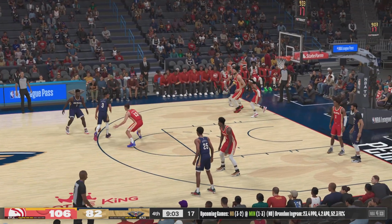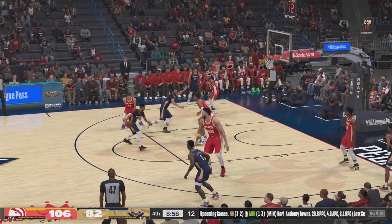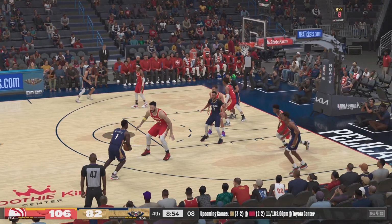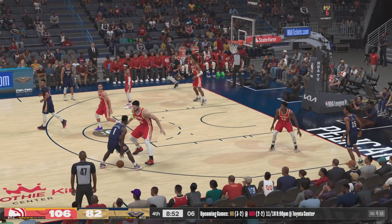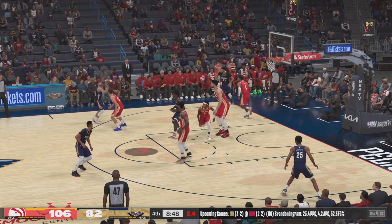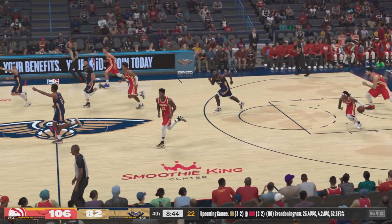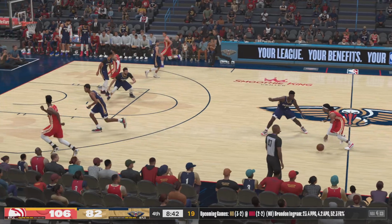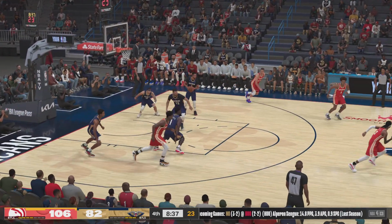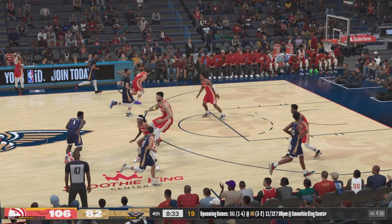McCollum against Bogdanovich. Now McCollum feeds it to Nance. Back to McCollum. Kicks it out to Williamson. New Orleans needs to get off a shot. And it's Alvarado missing. For Atlanta, they've gone 3-5 here in the fourth quarter. Pretty good numbers coming out of the break. And it's Carey missing. And so it's McCollum with it. He brings it up for the Pelicans.